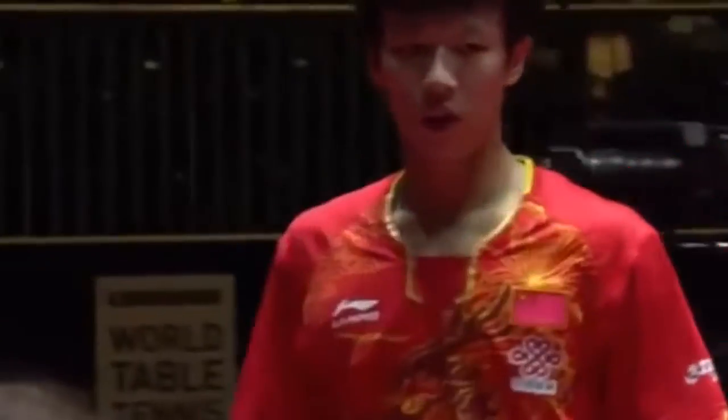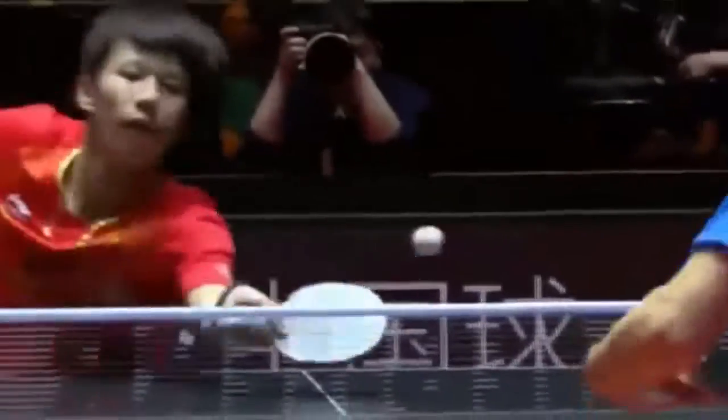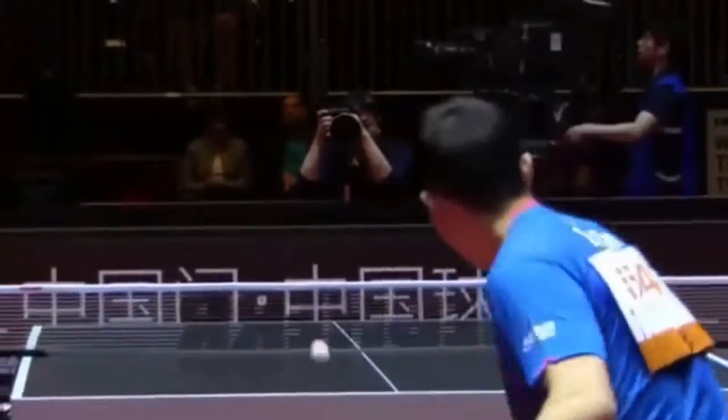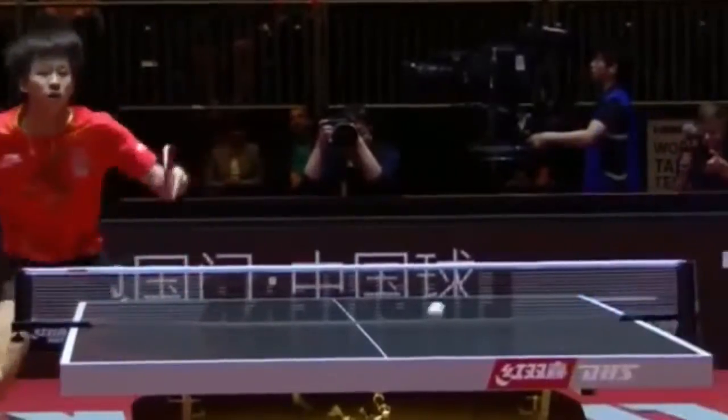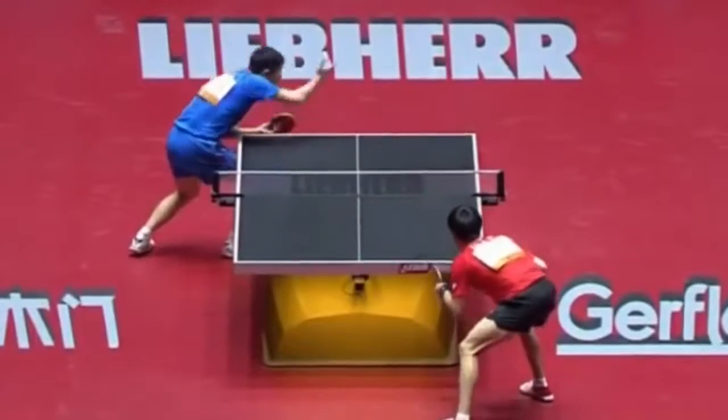Now a little bit more animated. Yeah, we see some fire, a little hole hoop, getting into it, pumping himself up. And a lot of people criticize players for making noise. But whatever gets you your best performance, if you're not shouting at the opponent, exactly, part of your game. As long as it's not intimidatory, I think it's fine.